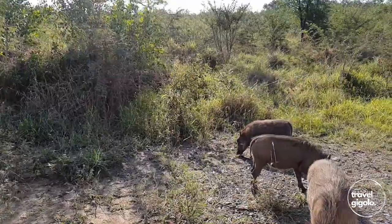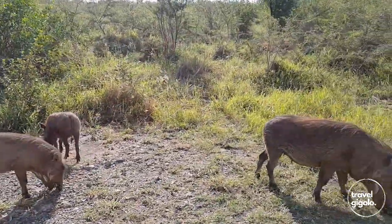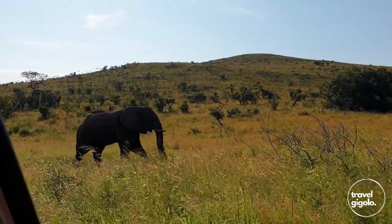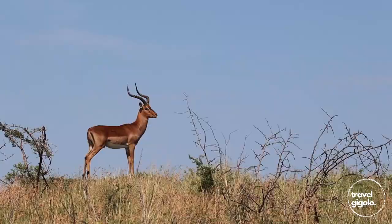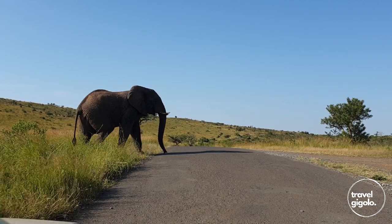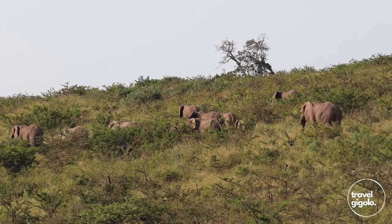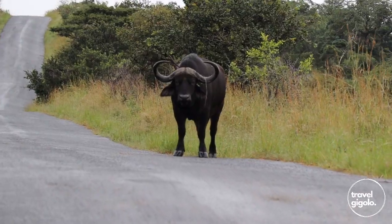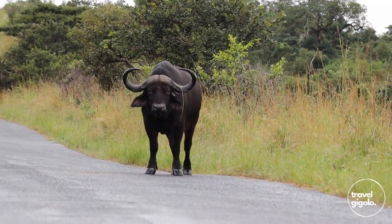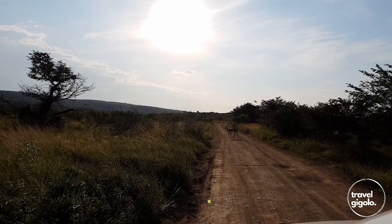It's very different to iSimangaliso in that it's rolling hills and valleys, as opposed to the sort of flat wetlands that are typical in the iSimangaliso area. This is a Big 5 park, so with a bit of time and a bit of riding around, you should see all of the African Big 5. We didn't have much time in the park, so we did see elephant and rhino and buffalo, and caught a glimpse of lion, but the elusive leopard was not on the menu that day.